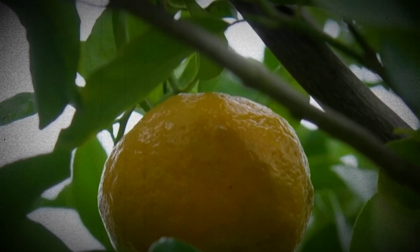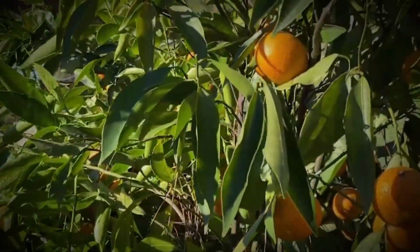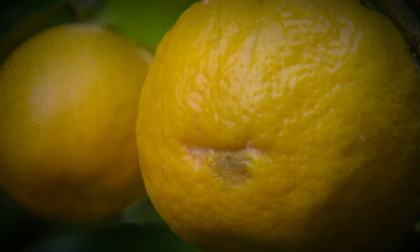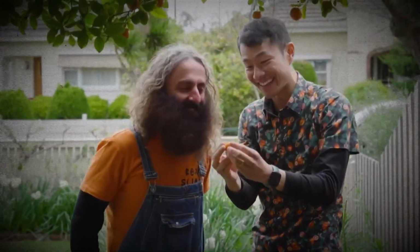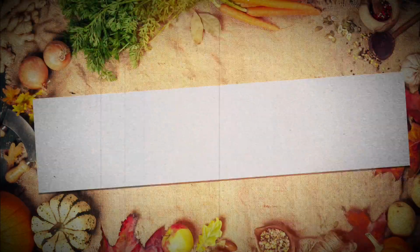This staggered approach meant that instead of being overwhelmed with hundreds of oranges all at once, burdened with the task of having to finish them all before they went bad, we had a constant fresh supply for over half the year. It also spread the work of harvesting, making it a pleasure instead of a panic. It was a lesson in kitchen management as much as orchard management.